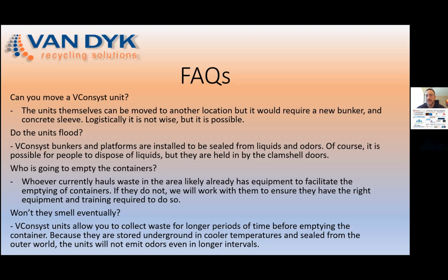Sometimes they have grapple trucks for storm debris or other things, and those can sometimes be retrofitted with an attachment to service the containers. Vconsist is open source, so you can use almost any brand, any truck, any hoisting thing, as long as it matches specifications to service containers.